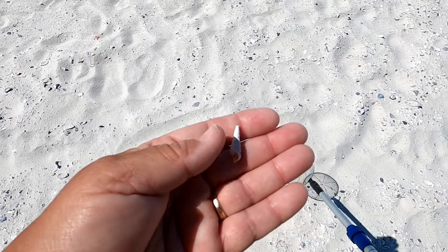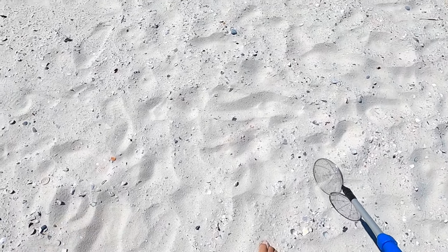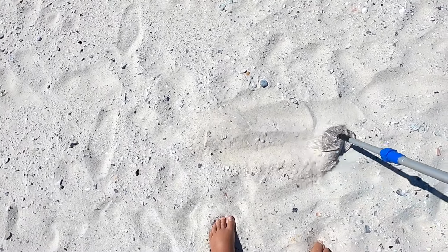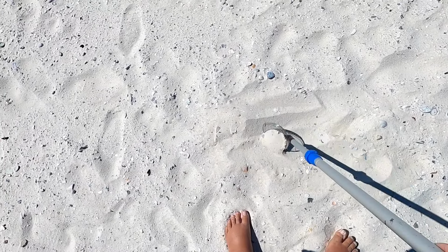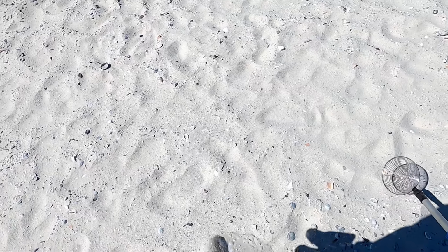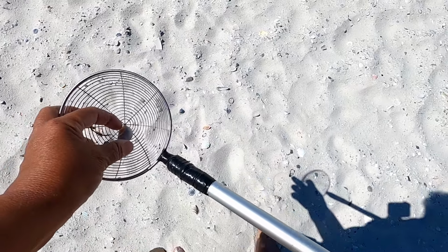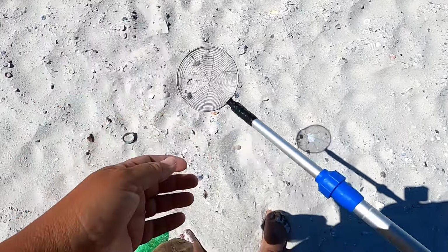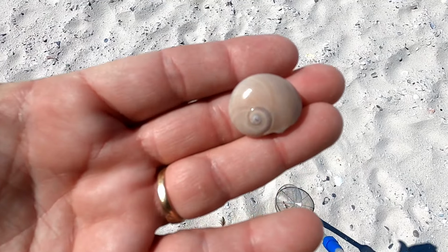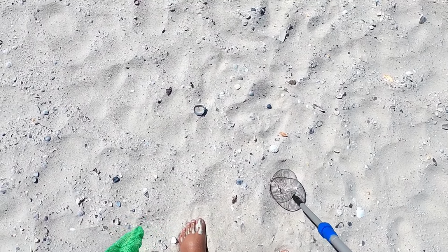Another auger stands out at me. Finding quite a few of these today. Oh, can't hang on to it apparently. It's pretty. They're all different colors. I'm not finding too many of them that are the same colors.